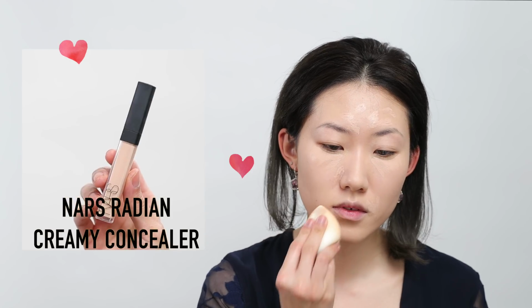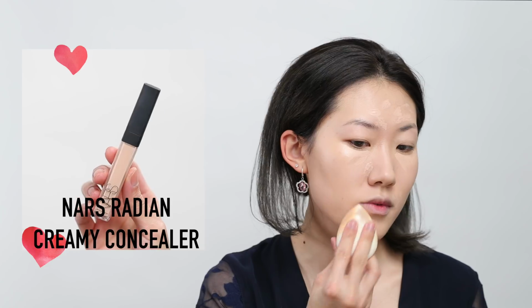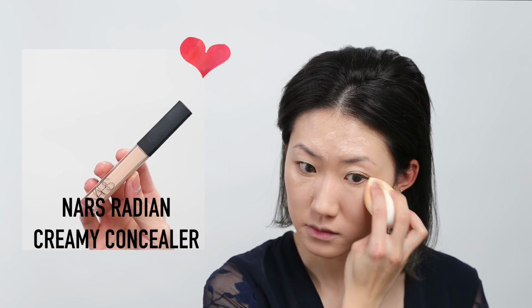Now I'm just using the same beauty blender that I was using for my foundation to blend out my concealer.